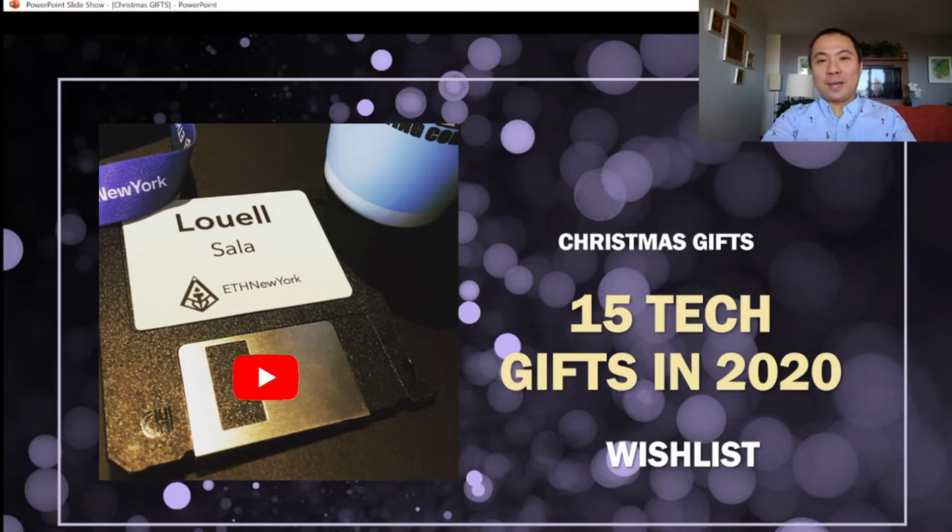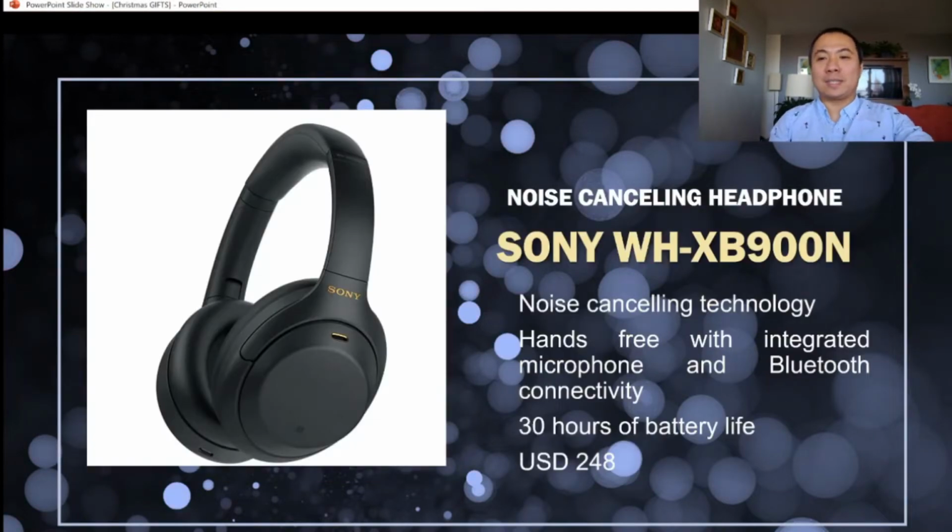So the first product that we are going to talk about is this noise cancelling headphone, the Sony, actually I have it here, the Sony WH-XP900N. It has noise cancelling technology, it's hands-free with an integrated microphone and Bluetooth connectivity. I actually like this one because of the Bluetooth technology, you can use it to watch television. At my back, there's a television there, so you can watch it with your television set, leaving you alone for hours and hours in peace. So you can use it for watching your favorite shows on the television.